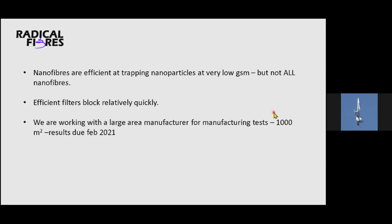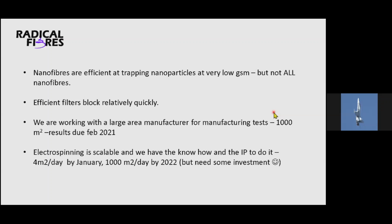We are working now with a large area manufacturer for tests. So we're going to get our first roll of 1,000 square meters back in February. And we ourselves are now up at 4 square meters per day. With some luck and some investment, we will scale up our IP to 1,000 square meters per day, and we aim for that to happen in the middle of 2022. So if anybody's got some spare cash, maybe we're a hot investment at the moment.